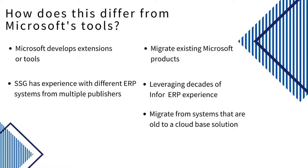How does this differ from the tools that Microsoft provides? One major difference is that Microsoft typically develops products, either extensions or tools, to migrate data from existing Microsoft products to new Microsoft products. SSG has some multidisciplinary experience in different ERP systems from multiple publishers, including Infor, SAP, and Microsoft. So in this case, we're leveraging our decades of Infor ERP experience to provide a solution and a platform that will allow legacy Infor clients to migrate from systems that are quite old to a cloud-based solution like Microsoft Dynamics Business Central.